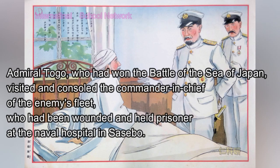Admiral Togo, who had won the Battle of the Sea of Japan, visited and consoled the commander-in-chief of the enemy's fleet, who had been wounded and held prisoner at the naval hospital in Sasebo.